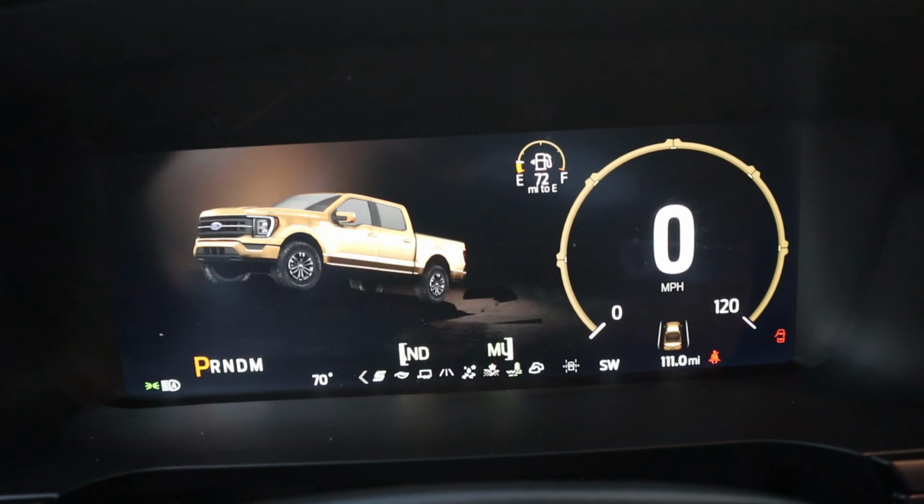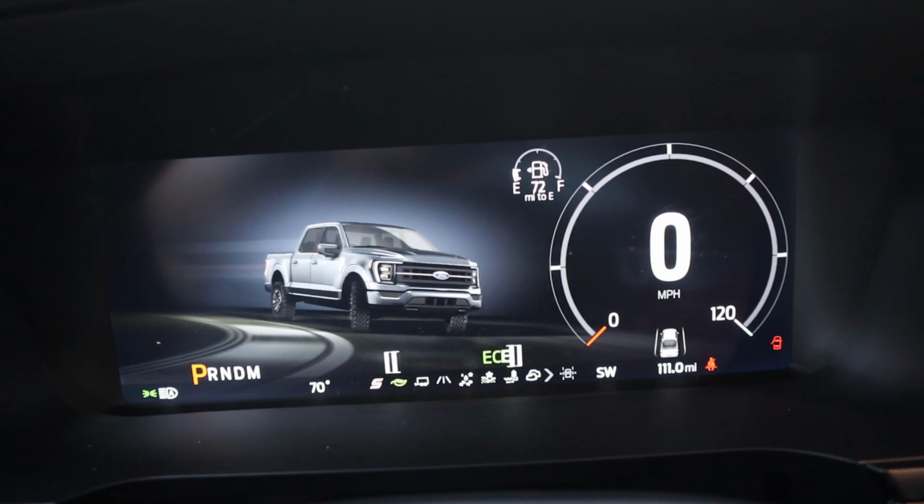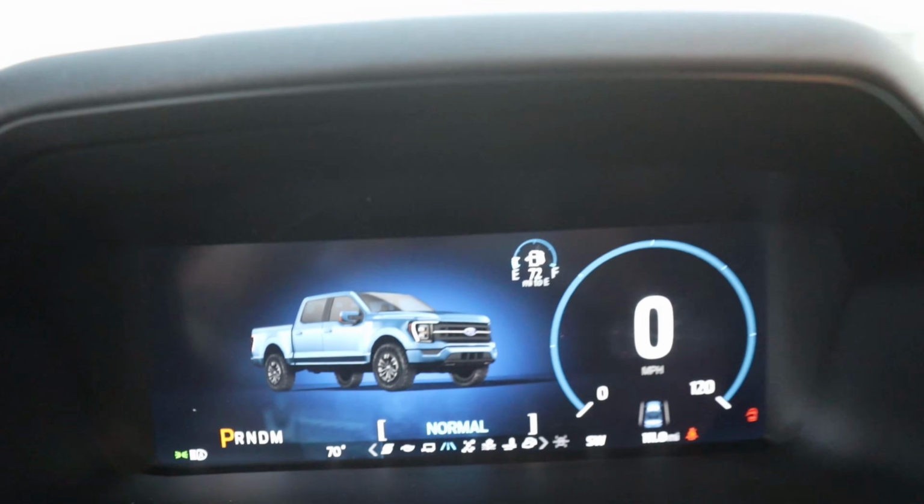So main stuff here obviously is your rock crawl mode for off-roading, and then you got the mud ruts, and then we do have a sport mode all the way on the other side, but there's tons of different modes in between. It's a cool thing about the new F-150.